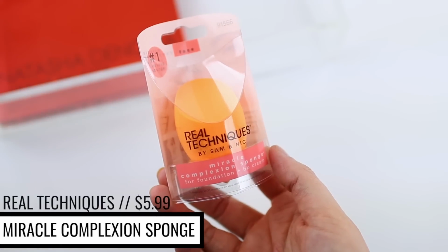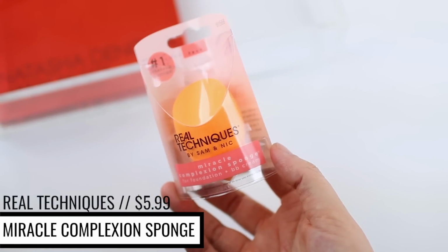I did grab the Real Techniques Miracle Complexion Sponge. I'm currently using this to apply powder these days. Sometimes I use it for concealer. I never really use a sponge for foundation application, but I love using a very slightly damp sponge to apply powder because it just melts the powder into the skin in such a natural, flattering way. So that's been my favorite use for this sponge. I just grabbed a new one because mine is getting a little bit old.